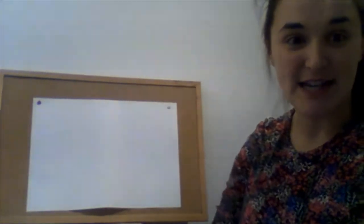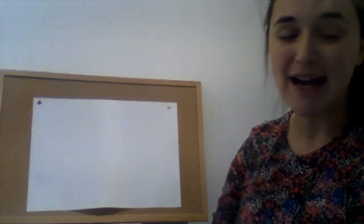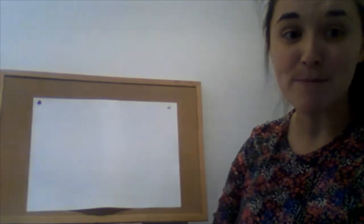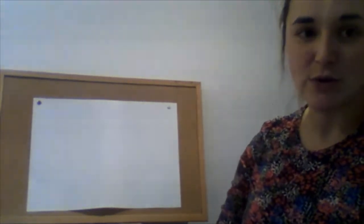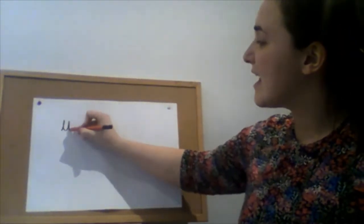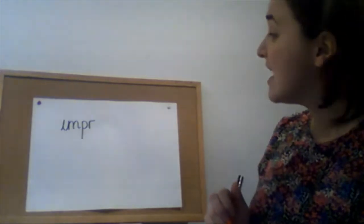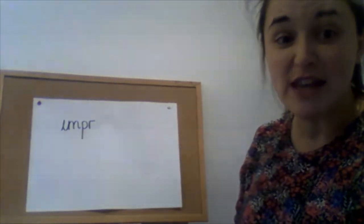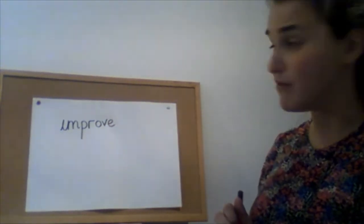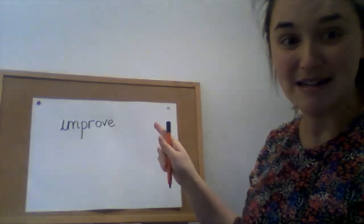We're going to end our session today by thinking about our tricky words. With your pen and paper, can you remember how to write the word improve? We looked at this word last week. Improve. I'm really trying to improve my writing. We can hear all the sounds in that part. But then we just have to learn the next bit. Improve. It's O-V-E at the end. Just have a look at yours, and does yours look like mine? Improve.